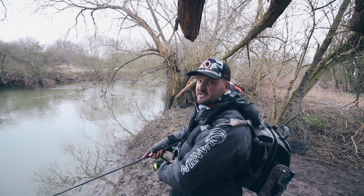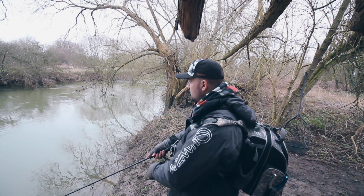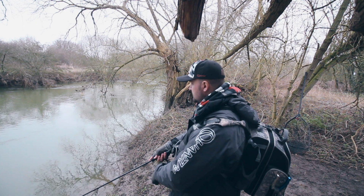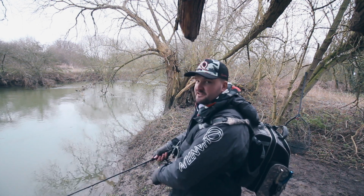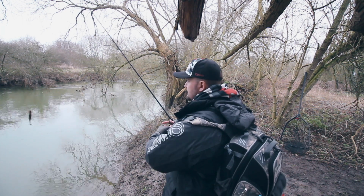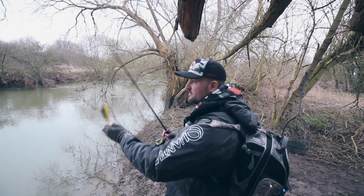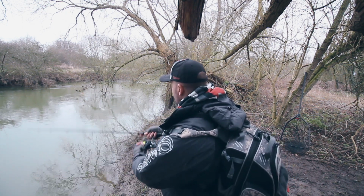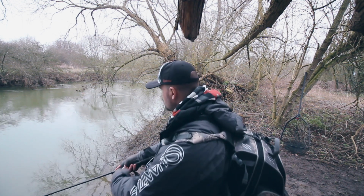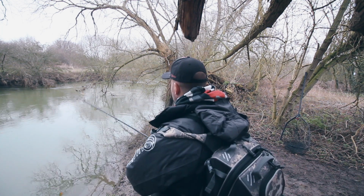Nothing special today. All I'm doing literally is casting to the opposite bank and working the lure back. Constant retrieve, because it's a paddle tail swim bait. So far the fish today have come in the margins where the slack of water is. So look for the slack water when you're fishing on a river. Often where I think the predators like to hang out, waiting for prey to come by.